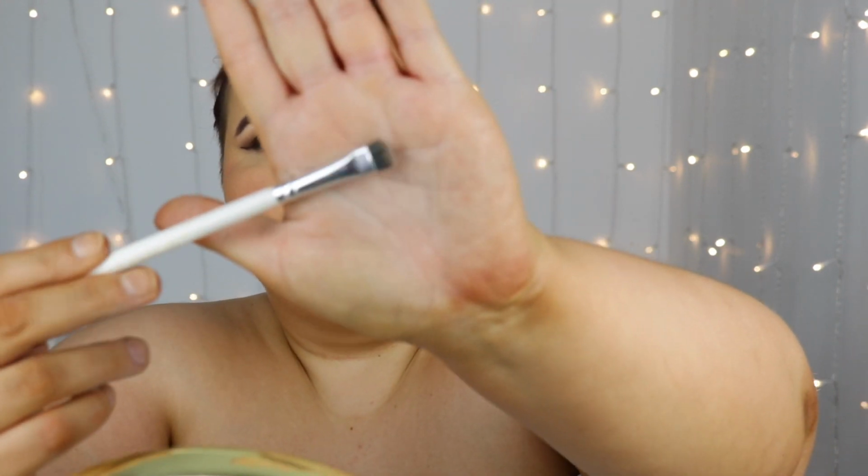I'm going to go with this brush first. This is a flat brush like that. You can do wings with this, you can do eyebrows with it, you can do your contour with it, anything. I'm going to do this underneath my eye. So what I'm going to do is pick up the shade Babe and just go underneath my eye.